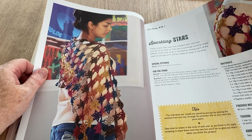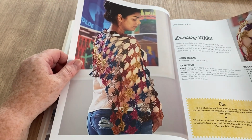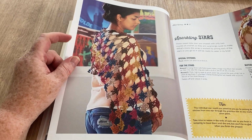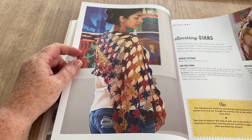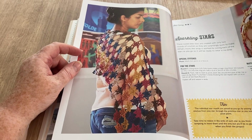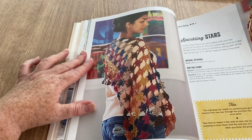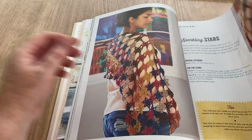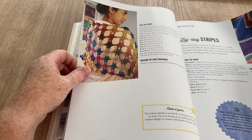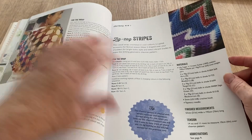This is Sparkling Stars. So I nearly made one called Pennies from Heaven that was like this. I gave it up in the end because it was a bit scratchy, because it was made out of sparkling yarn, very similar to this. So I kind of gave up on that one. But these are stars interlocked. Maybe that would be nice for a night out if you use the colours to your advantage.